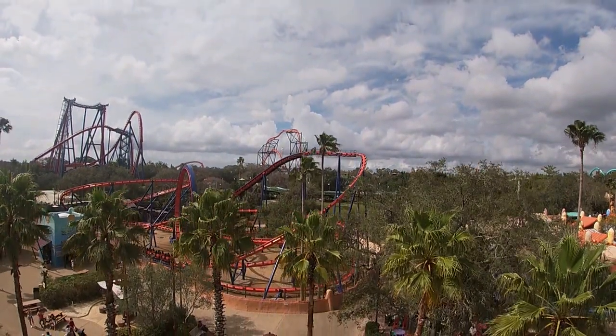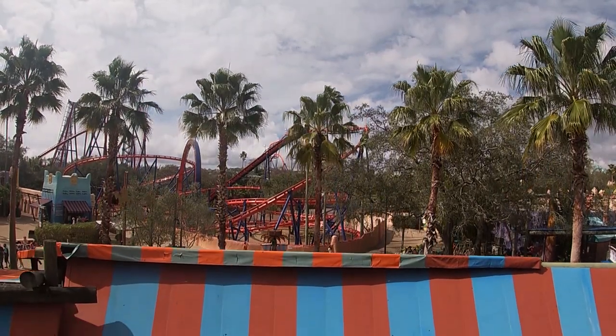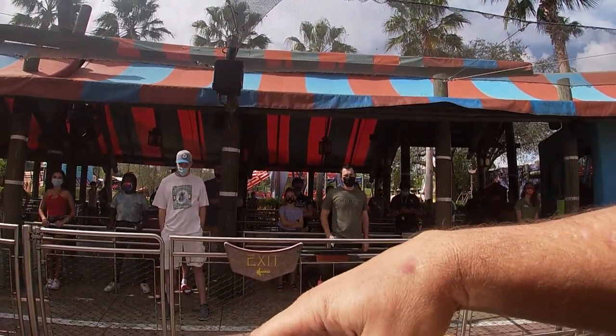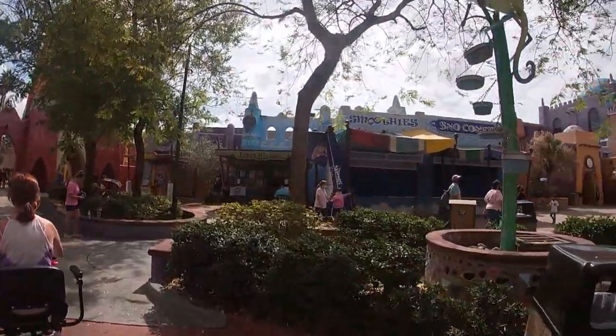What a rush! You hear that one lady? Oh my god! That was Falcon's Fury that we just rode. We are leaving Pantopia.